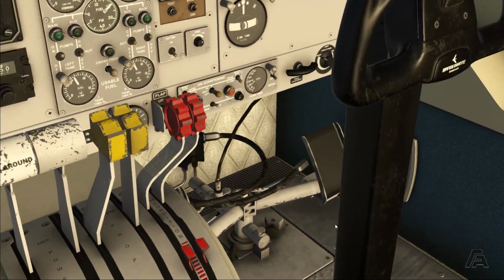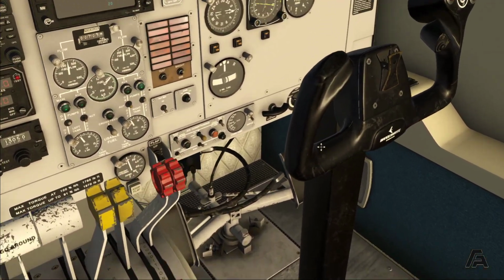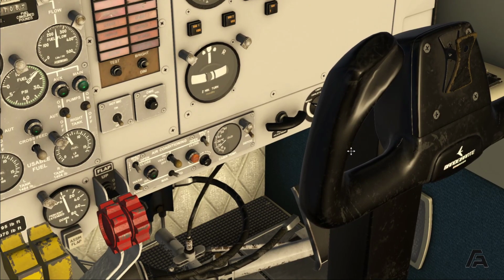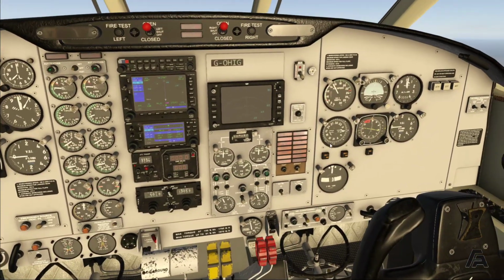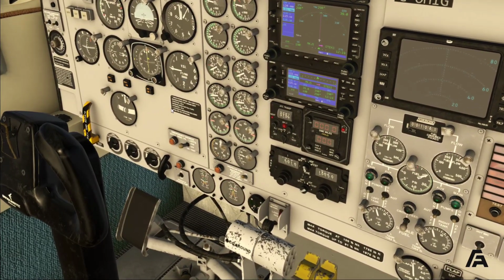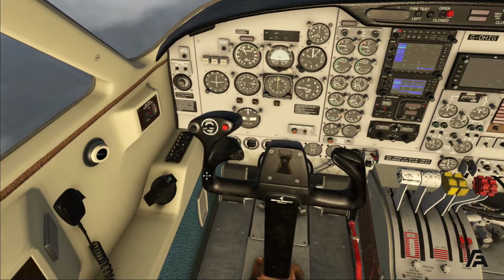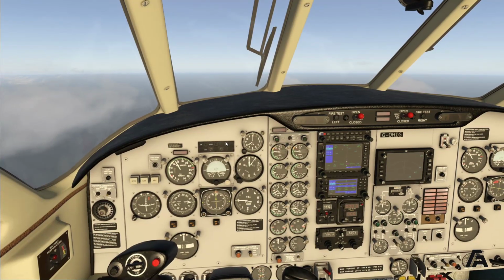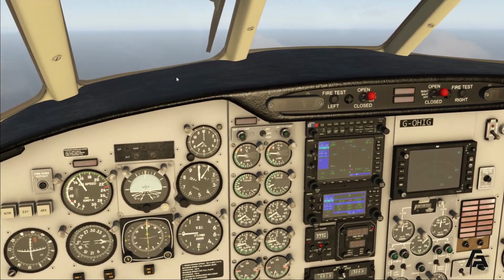Contact center 133.3. April 7652, turn right heading 210. Right heading 210, 7652. Disregard my last, continue direct to recommend flight level 230.